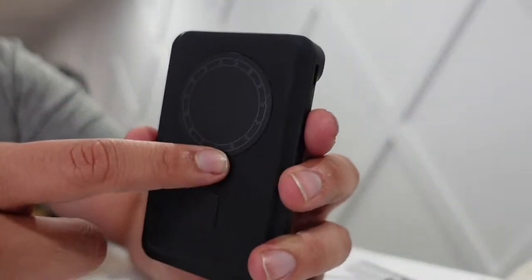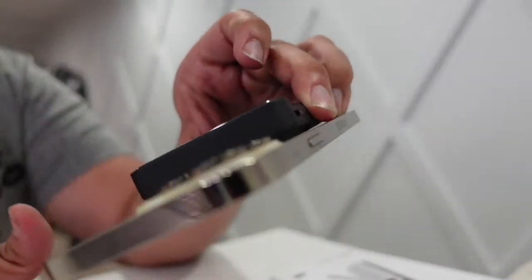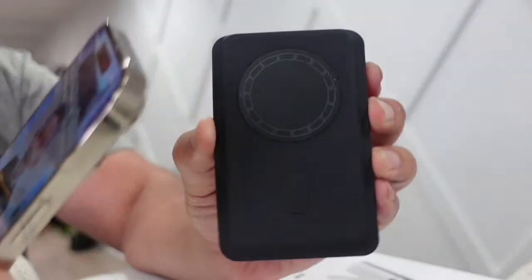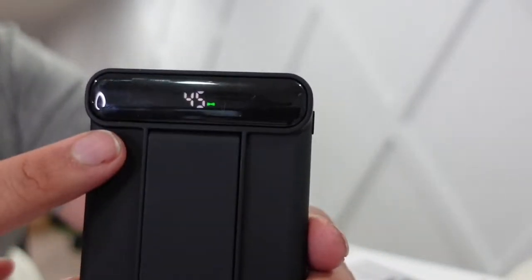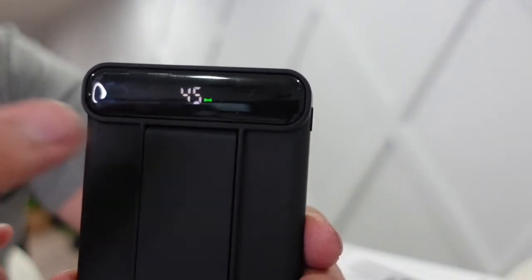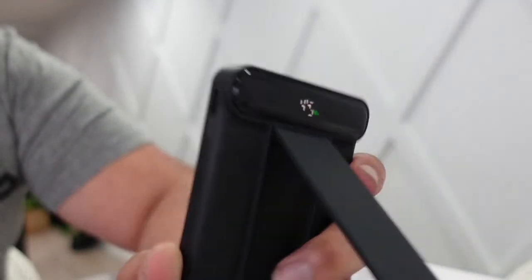So this is MagSafe. So if you have an iPhone, this is going to be able to attach itself right to the back of your iPhone that has MagSafe. So it's going to be stuck on there. And then when you click on the button on the side, that's going to turn it on. And then you'll see a display to let you know how much power is left in this charger. And you also have that kickstand, which is pretty awesome.